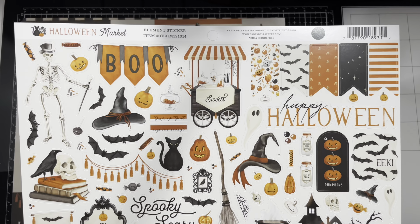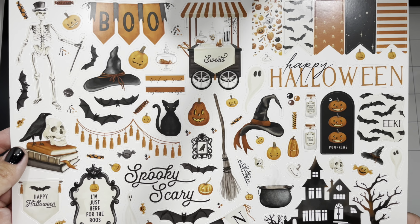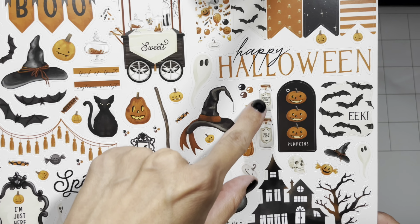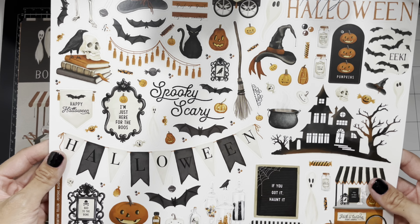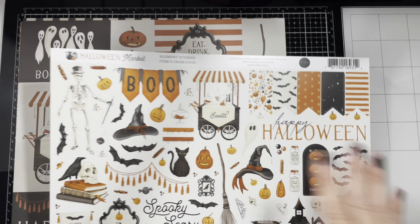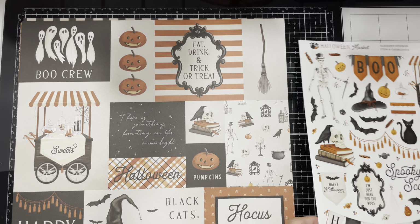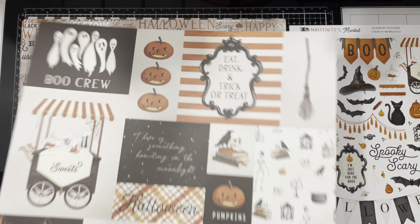and I love it. I love how everything looks almost painted in a way. Like, look at the hat. I love these little elements right here. I love haunted houses. Oh my gosh, so pretty. I love the little candy cart. So cute. Like I said, sorry for the shadows. That's my tripod that you're seeing, the little shadows. So yes, just bear with me for now.